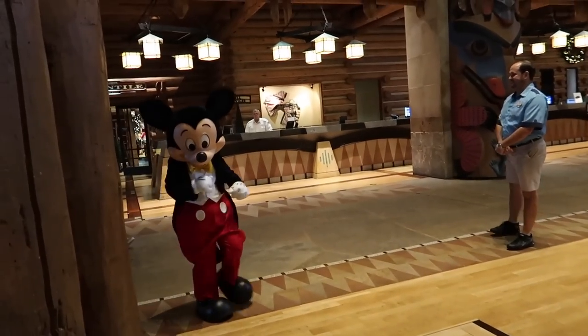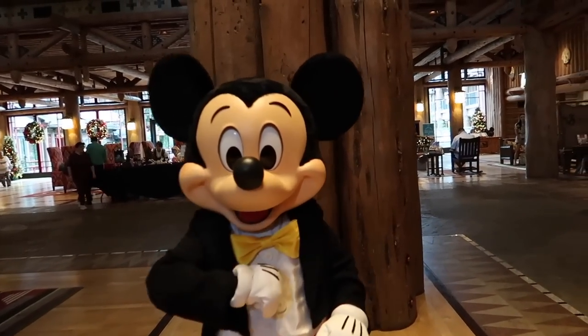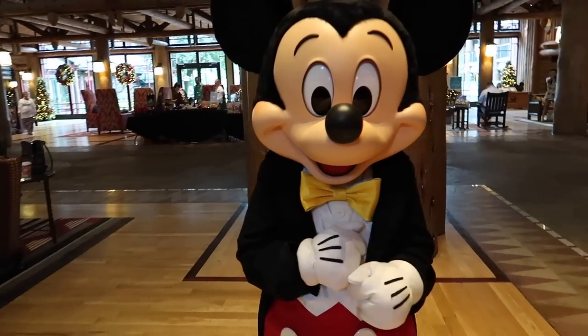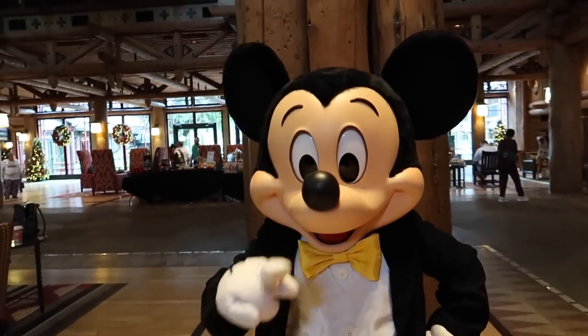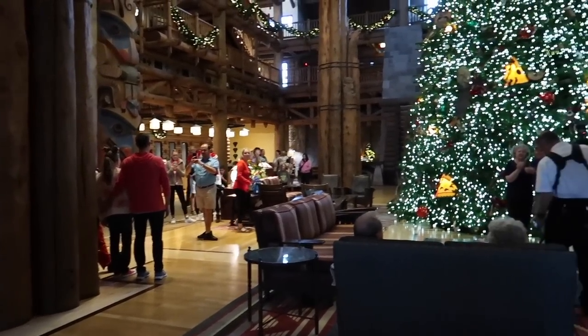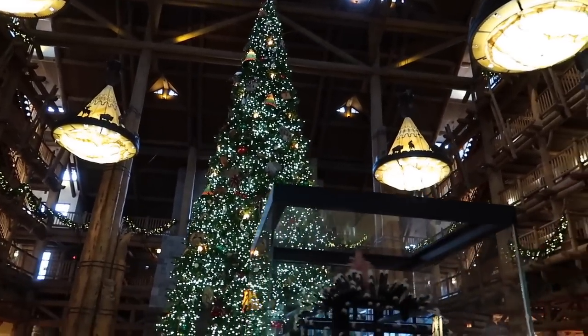Oh my gosh, it's Mickey! Hi! Hello, Mickey! Mickey, you look so dapper today. Boop! We got booped. I can't believe I've never seen you in this lobby. But you know what? It's all beautiful and decorated, so it's appropriate. This is so cool. Mickey Mouse just popped out. They've got a photo pass photographer in front of the tree. There's so much holiday spirit here today.